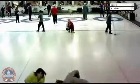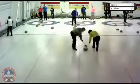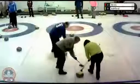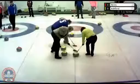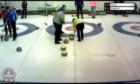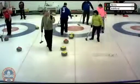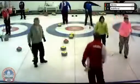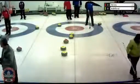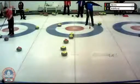Line looks good. At first glance, I think it's a little bit light. Looks like with that light, he's also going to be a bit narrow. If they sweep it, they could get a nice promote and still have four. They are going to touch that stone. No, they're not. And it's just outside the 12-foot. Does not appear to be a biter. So Jackie Beres is going to throw the hammer here. She needs to get this fully into the 8-foot for 1 point.